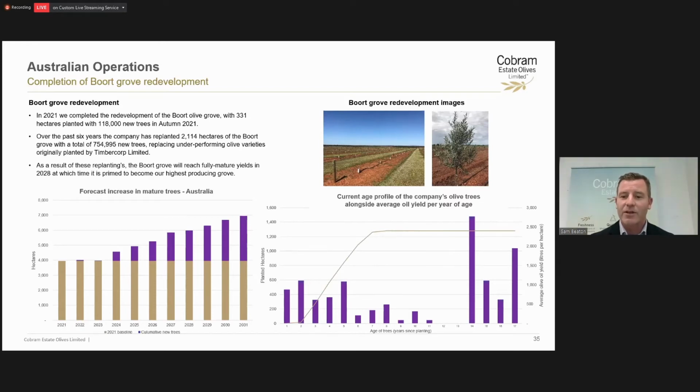The chart on the bottom right-hand corner just shows the hectares by tree age on the left-hand axis, and the line is the maturity profile of a tree in litres per hectare on the right-hand side. So as you can see, an olive tree doesn't produce a crop until year 3, and then will be fully mature in year 8.